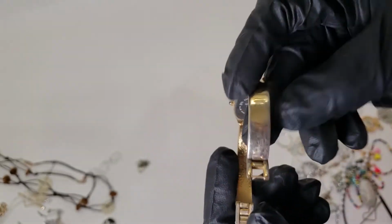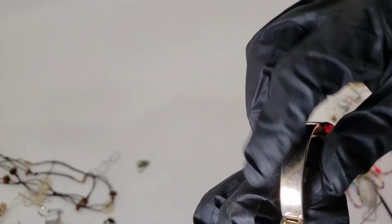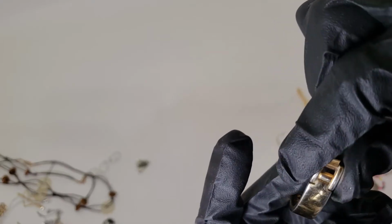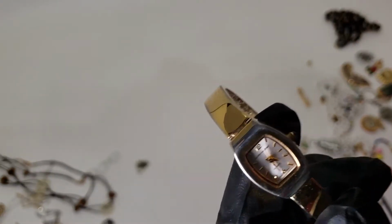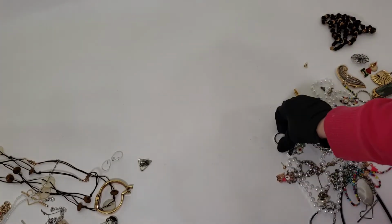Solid band. The back has some peeling of the gold. And it looks pretty rough shape. It's kind of fading on the outside. See if I can see the name. Gloria Vanderbilt. Yeah, in a lot.